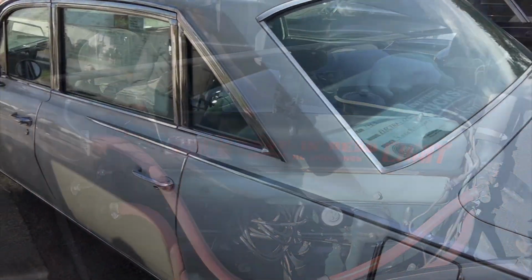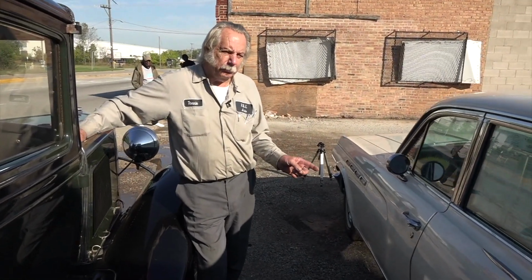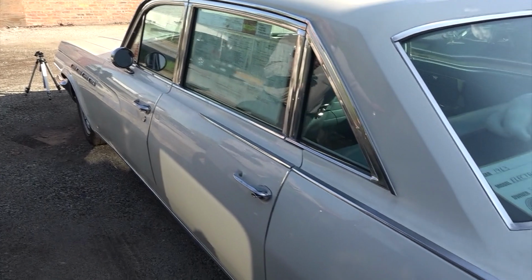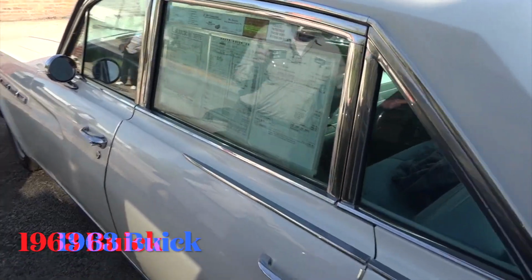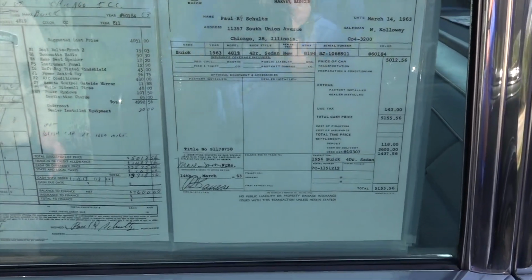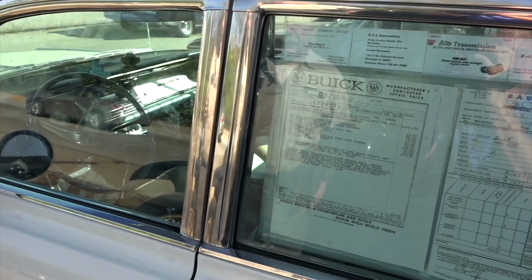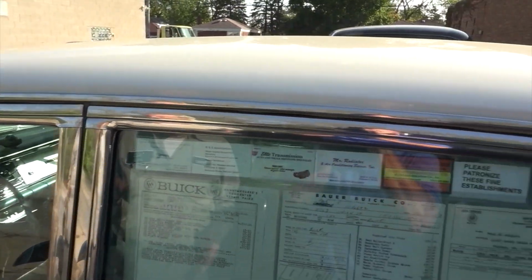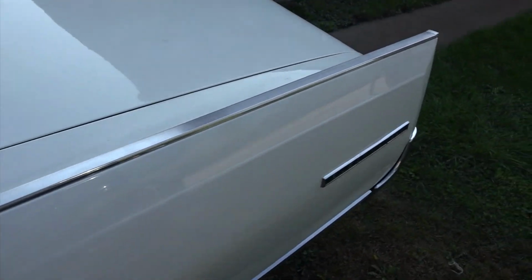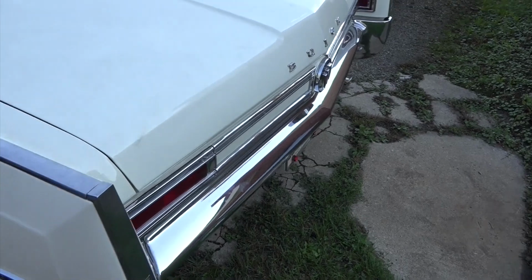Very nice. So Ronnie, tell us about this 1963 Buick. All right, this Buick here was bought at Bauer Buick right down the street from me. But what's interesting about this car is that when I started at Bauer, I worked nights. And after 9 o'clock, I didn't have anything to do, so they made me do new car inspections on the new cars.